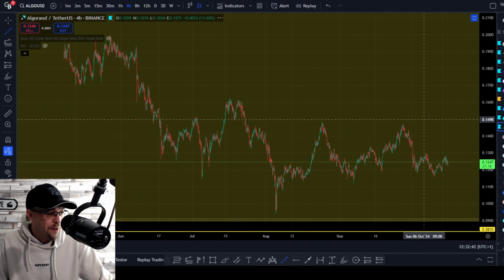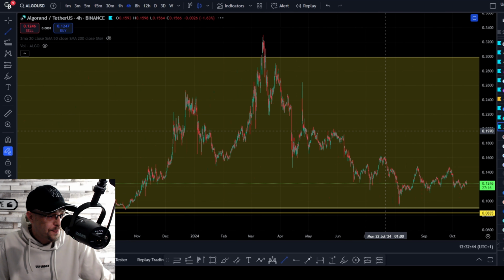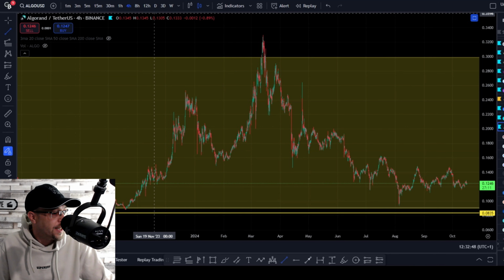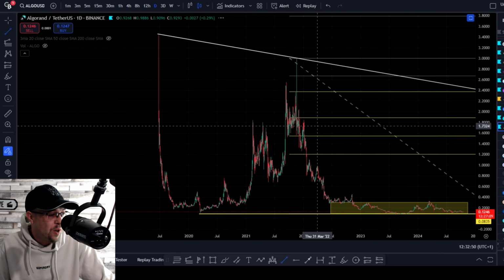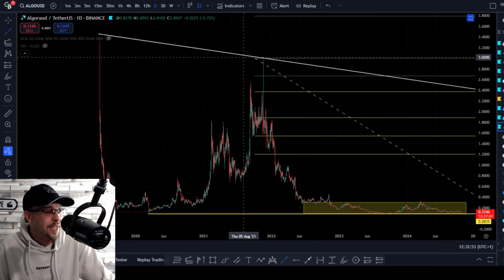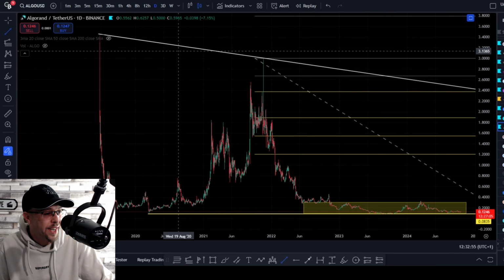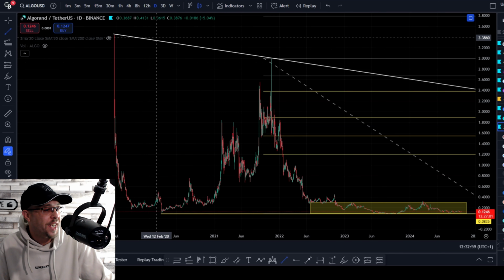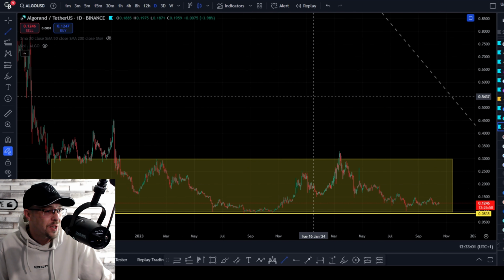Algorand, if I just zoom out on Algorand, just look at this range. Look at this range that we've been in for such a long time. Let me zoom out onto the daily. Look at this range that we've been in for such a long time. When you zoom out, it's insignificant. We've got a big range on here, Algorand. We've got a trend line where we've had one touch here, we had one touch here. If we get another touch, let me just zoom out of this.